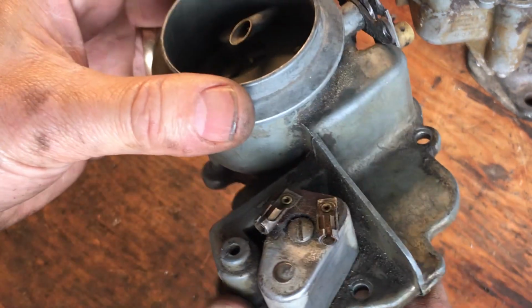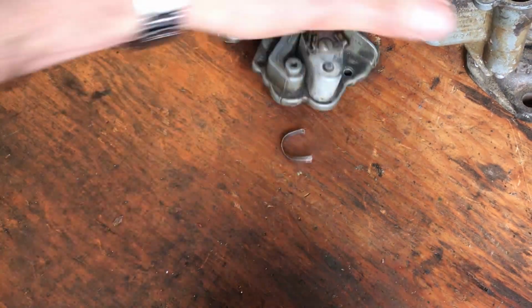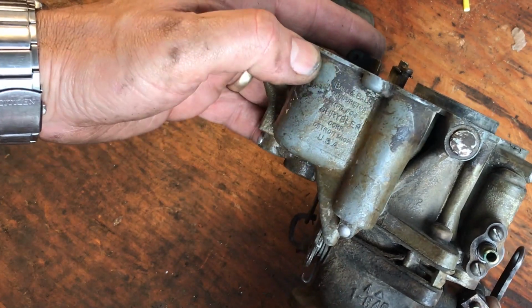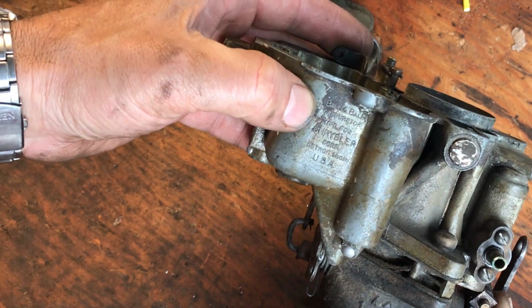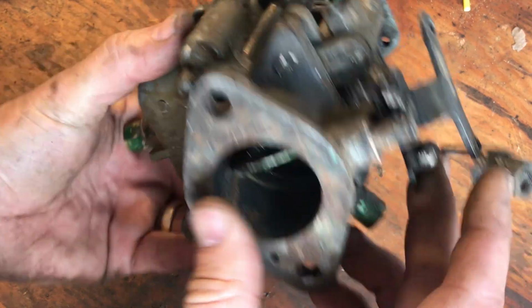My '53. I'm thinking this is like a '49 or a '50 carburetor. It's Carter. Oh, Ball and Ball, it says. Ball and Ball carburetor, manufactured for Chrysler, Detroit, Michigan, USA.